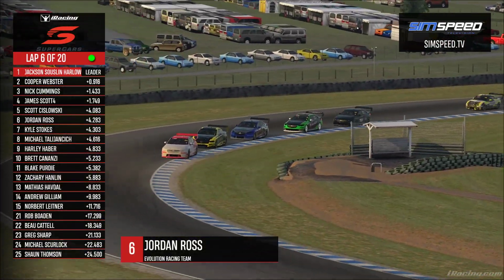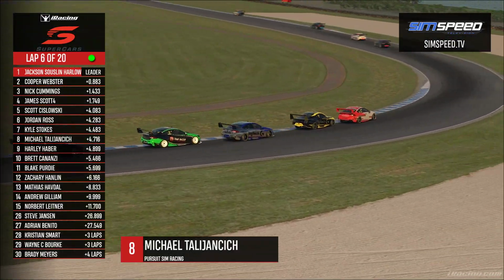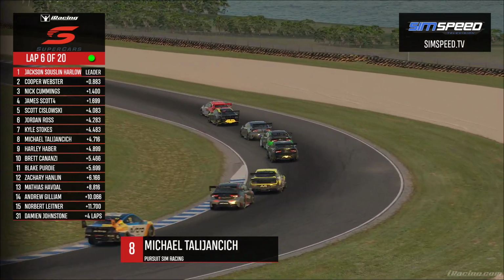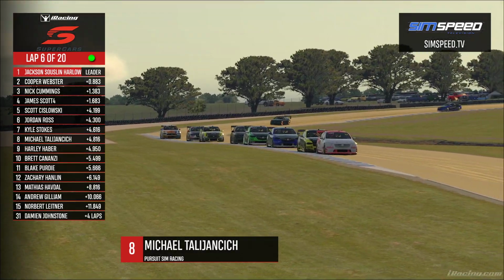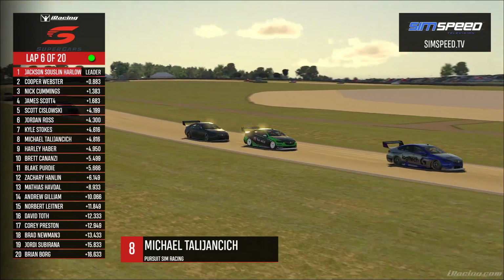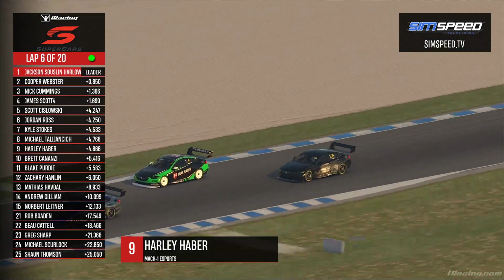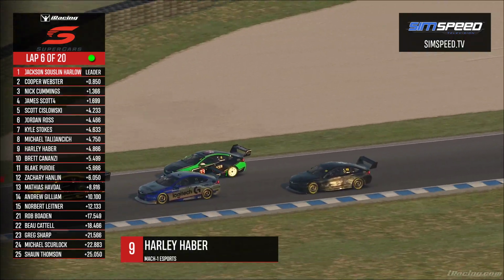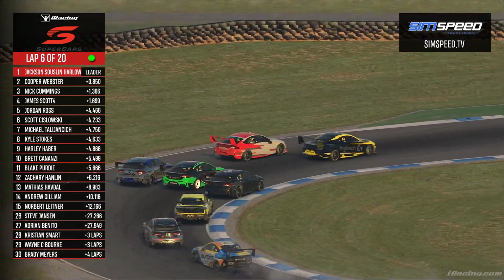So as you just see Jordan Ross through on Kyle Stokes. So now Stokes is feeling pressure from Michael Taliancic, and have a look at who's right there as well. Harley Haber ready to get moves done. Yeah, and the red mist will be descending for Harley Haber. He'll want to make some moves straight away. It wouldn't surprise me if we see him throwing straight down the inside of Mike Taliancic here, or perhaps even the outside heading into. There's not really much he can do. They're 2x2x2 in front of him.